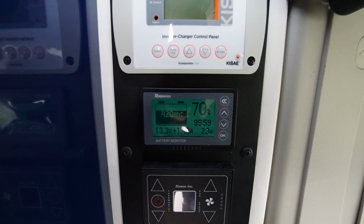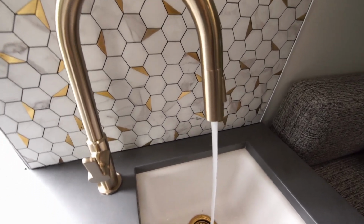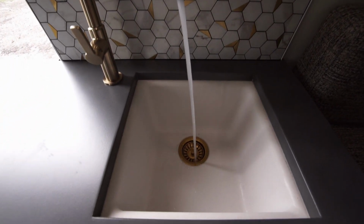We started the trip with 20 gallons of fresh water. With that 20 gallons, we were able to each take multiple quick hot showers with lots of water pressure, use the sink in the kitchen, and we had water left when we arrived home.